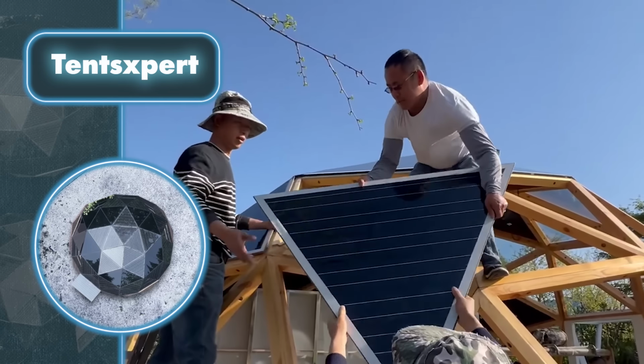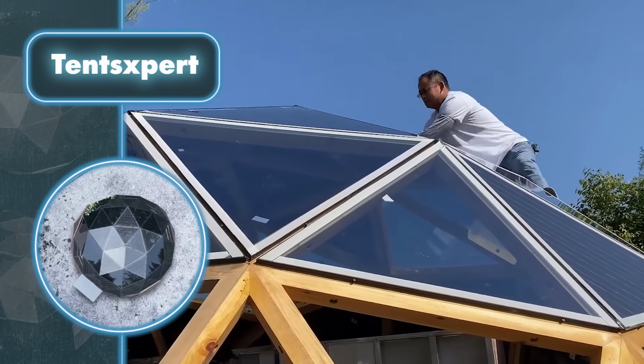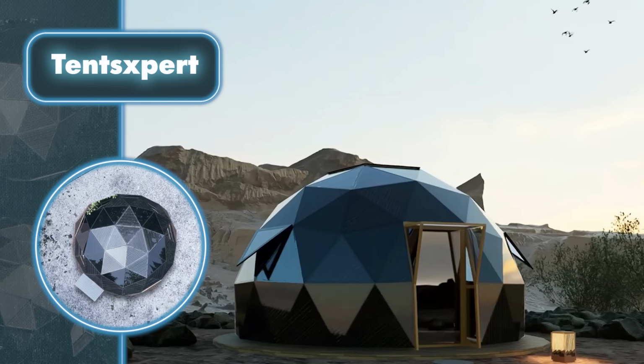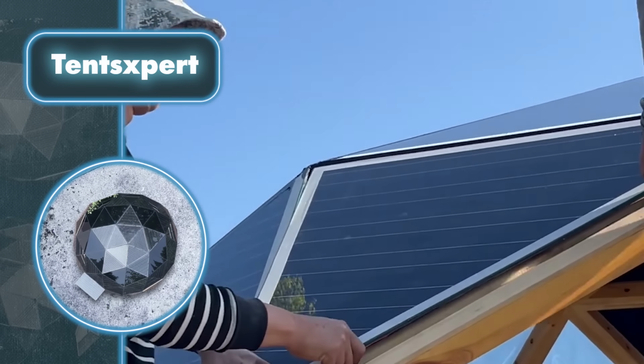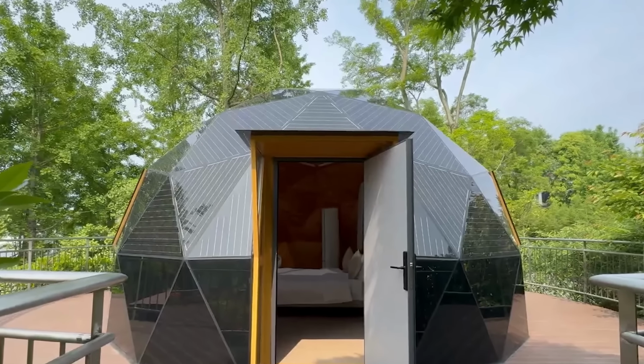The whole structure of any of the available options with diameters of 20, 23, or 26 feet is made up of triangular photovoltaic glass that can produce 110, 220, or 380 volts and can generate roughly 10,000 watts of output power. As a spot for chilling out, the domes by Tentsxpert are an excellent choice.